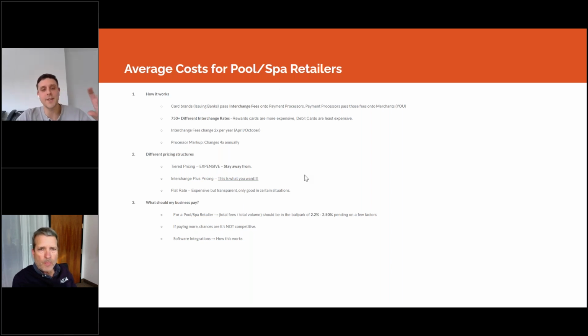In addition to that, let's just add another layer of complexity. There's 3 different types of pricing structures when it comes to credit card processing. There's actually a few more, but there's 3 basic ones. There's tiered pricing, which is terrible.